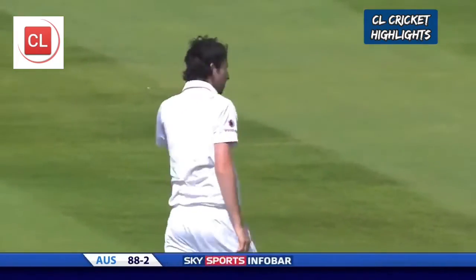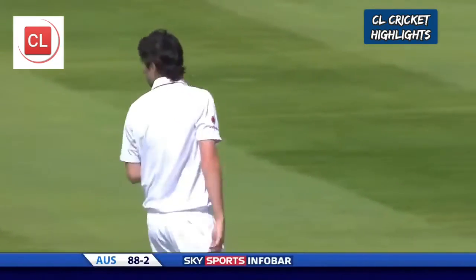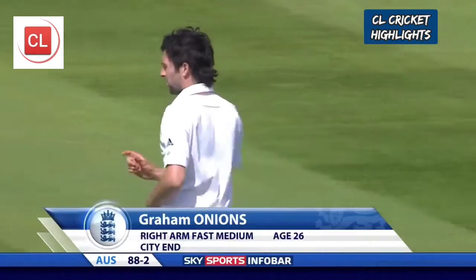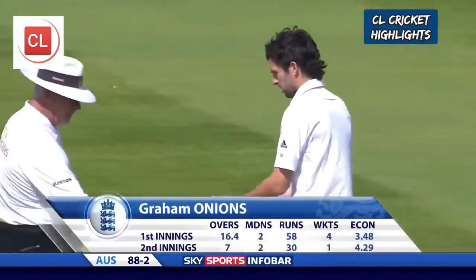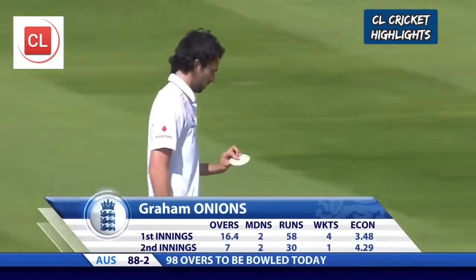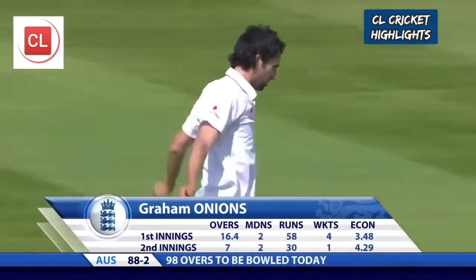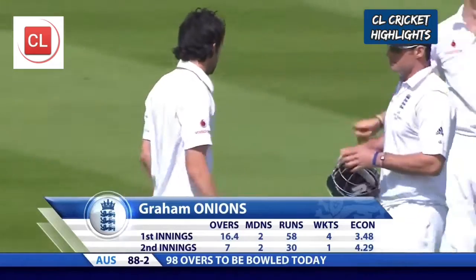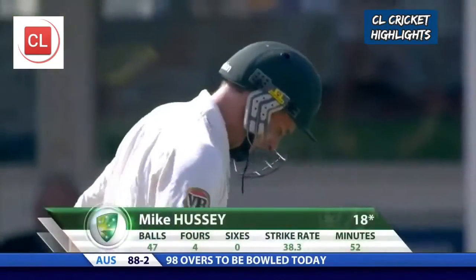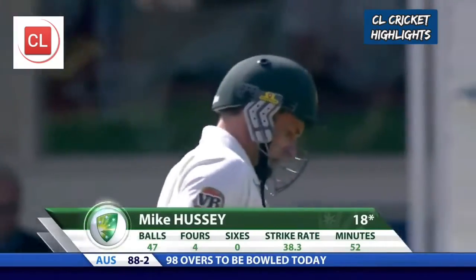All the talk, who will open the bowling for England. It will be Graham Onions. He started day 2 from the city end. He's up there again as Jerusalem pounds out again. It's going to be a full house. And we've got decent weather. What a day, all to play for today.